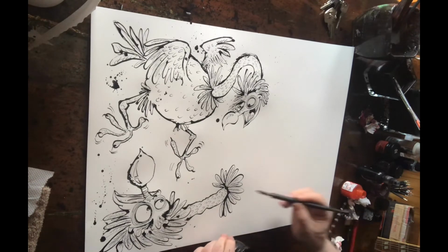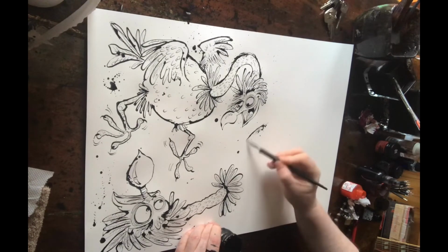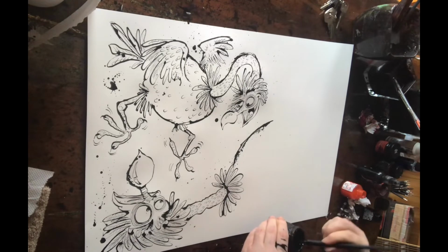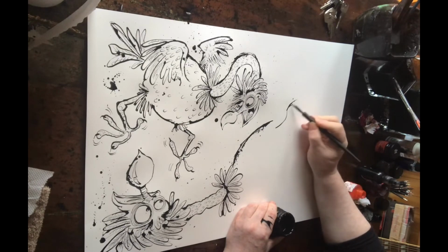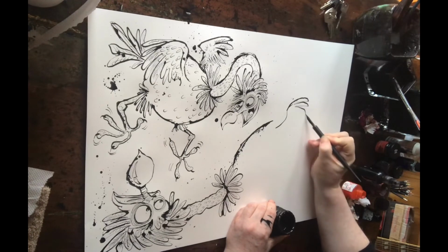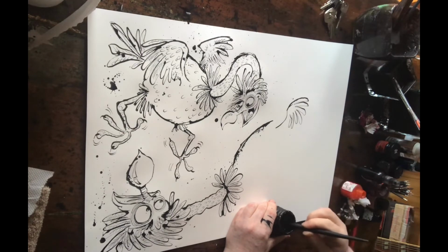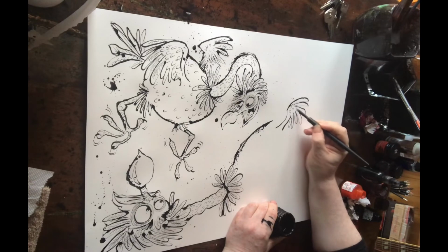Right, so I'm going to have to have another body there. Give him some little wings in the same style as the other one, except this one I'm going to make the wings even smaller. Don't know why, but I just kind of like the idea of him having these tiny little wings and such a big body.